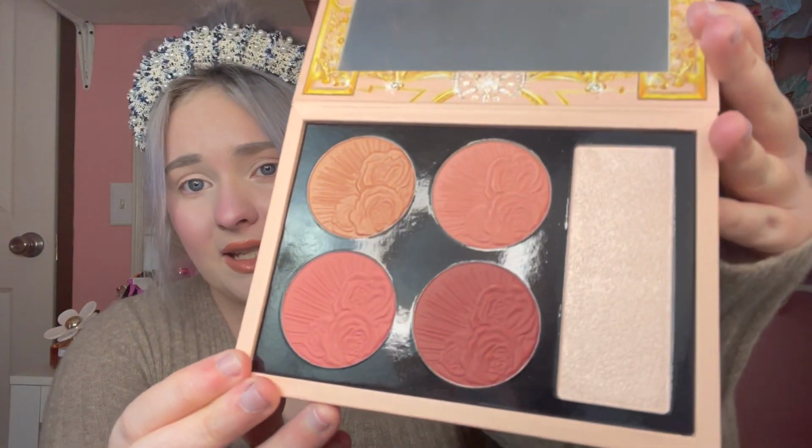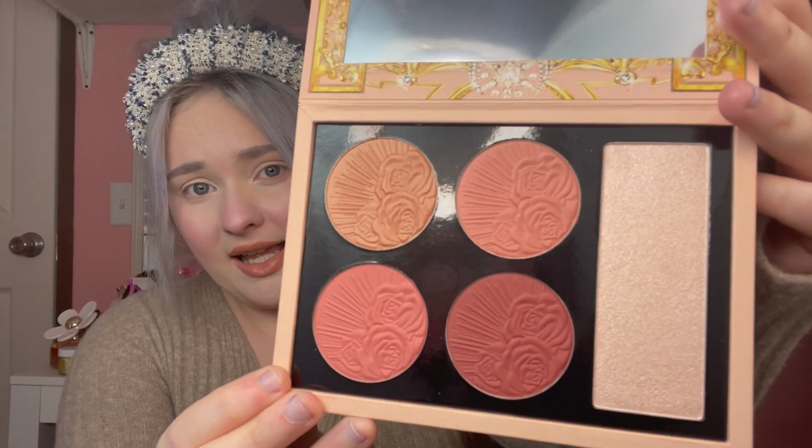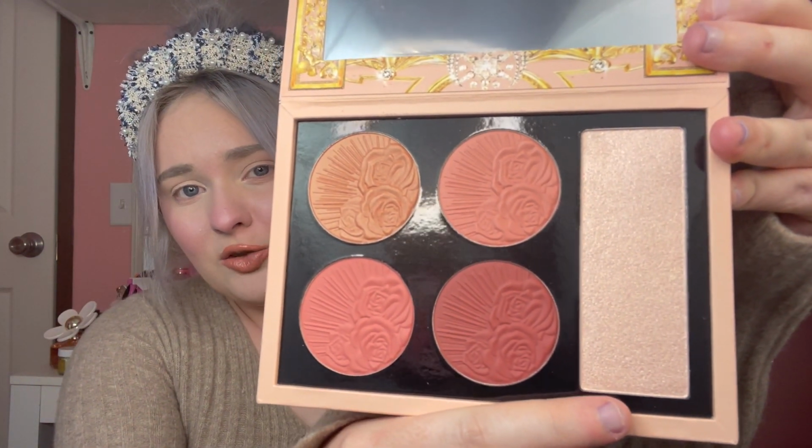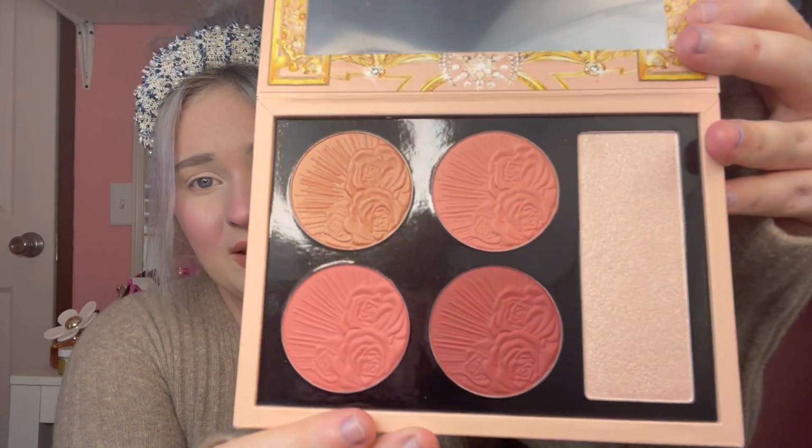So this is what it looks like. This is a pricey palette as well. Everything in here is pretty pricey if I didn't mention that. You guys probably know if you're watching this video. So you have your 4 blush shades and your really pretty highlighter. Mine was absolutely destroyed. I couldn't save it.